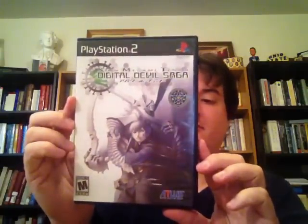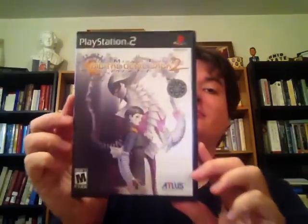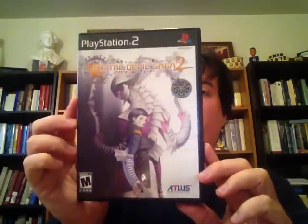For PS2, I got Digital Devil Saga. And I also got Digital Devil Saga 2. Both are complete, pretty nice copies. We'll be at $15 a piece on these.